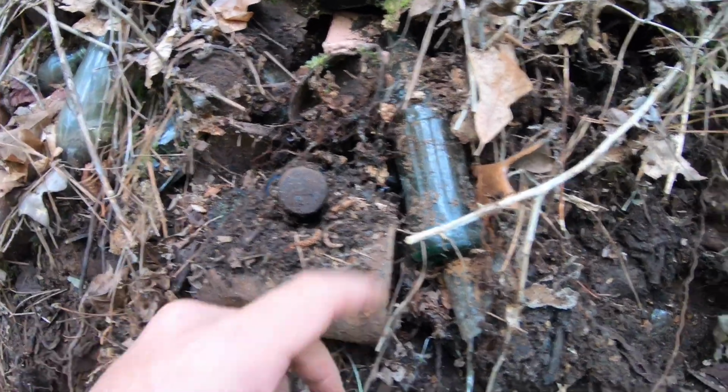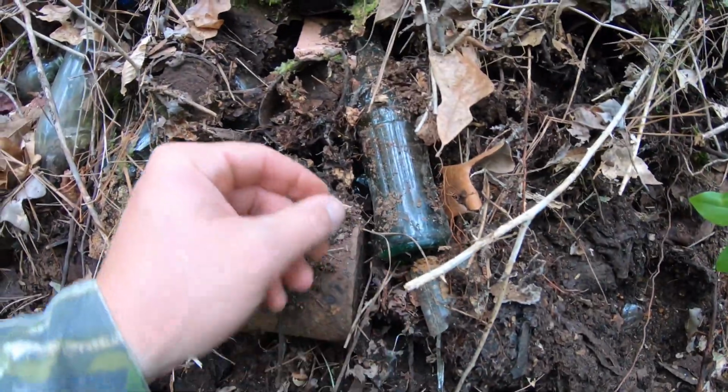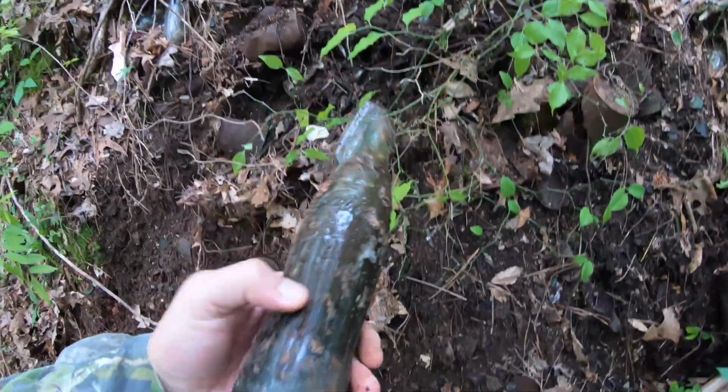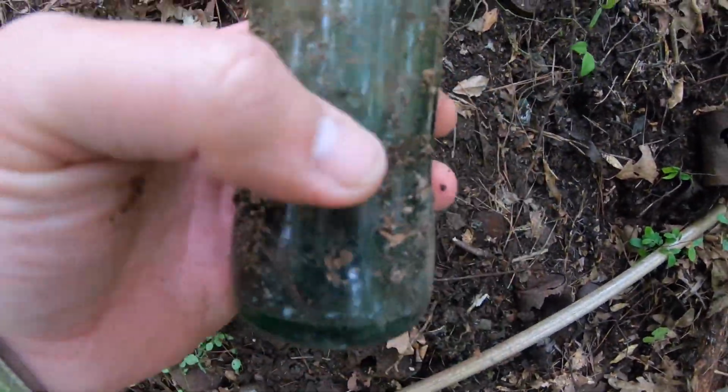And guys, looks like a 10-ounce Coke bottle, and there's a Milk of Magnesia too. We'll get this one first. That's gonna be probably from about the 50s. Man, and it is in perfect condition. That's from 1956. It doesn't have a town on it.